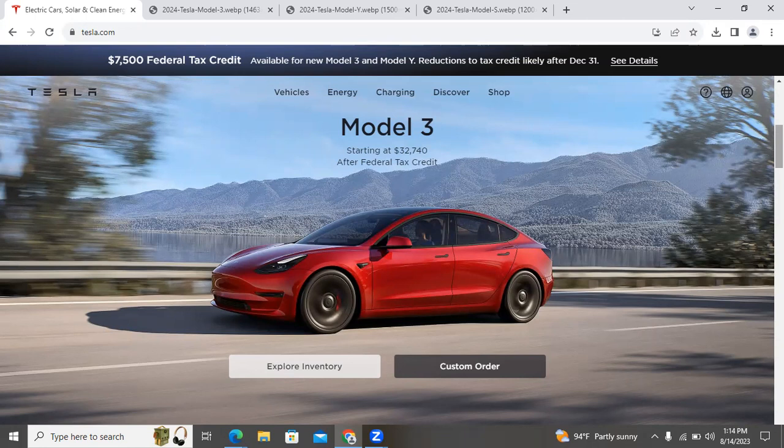However, you still want to be cautious, you still want to make sure that you can take control of the car at any given time. And then they do also have the free autopilot.